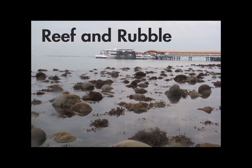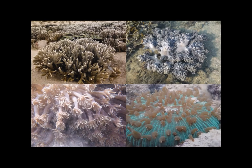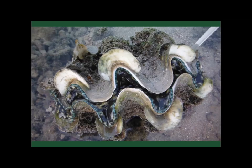First up, we have our intertidal reef and rubble. So you've heard of coral reefs, and when some of these corals die, they make up coral rubble. So these are homes to animals as well. And this is a shore on one of the islands that we have in the southern part of Singapore. And there we have soft corals, hard corals, and anemones. We also have this very interesting animal called the giant clam.